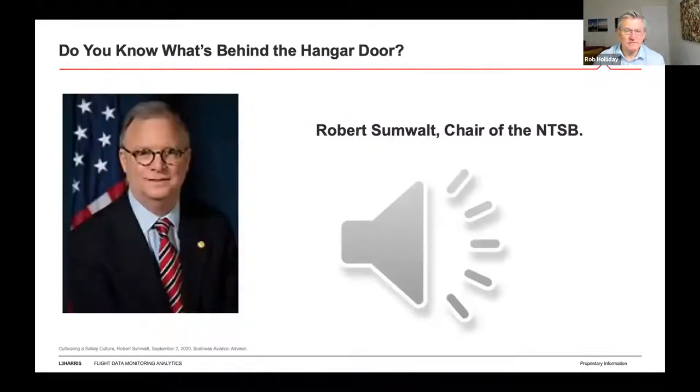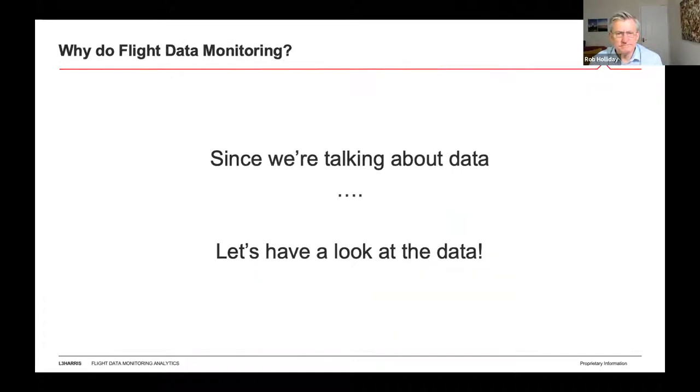So that's the safety and compliance issues. But really what we're trying to do, as Robert Sumwell put it, is find out what's behind the hangar door. And Robert wrote an article this year for Business Aviation Advisor, and here's a little section of it, which has been recorded by an actor.